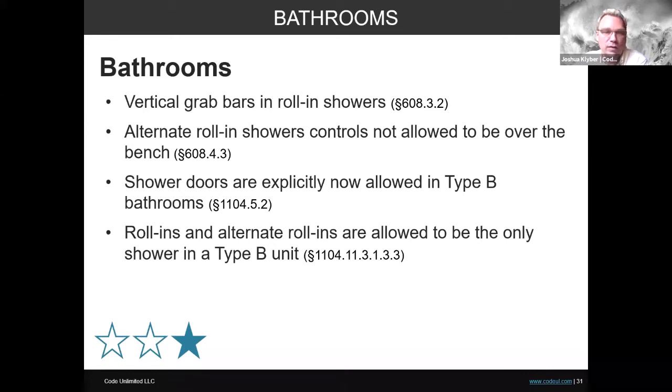Now, the good thing, shower doors are now explicitly allowed in Type B bathrooms. Shower doors are still not allowed in Type A units. Also, roll-in and alternate roll-ins are allowed to be the only shower type in a Type B unit. Previously, there was a requirement that the shower in a Type B unit has to be a minimum of 36 by 36 inches. And because roll-ins and alternate roll-ins are only 30 inches wide, there was a lot of question about whether these types of shower entrance are allowed to be in Type B units. And the answer is yes, they can be.